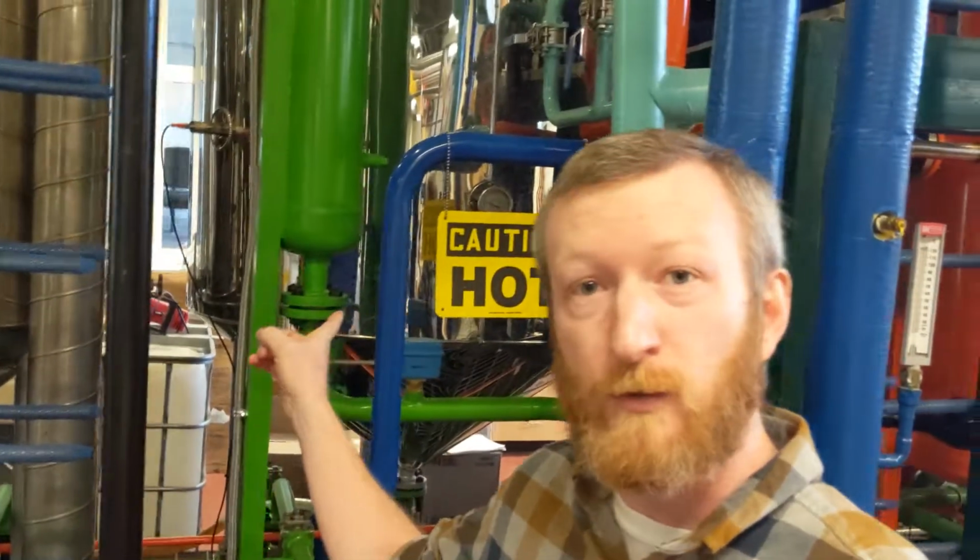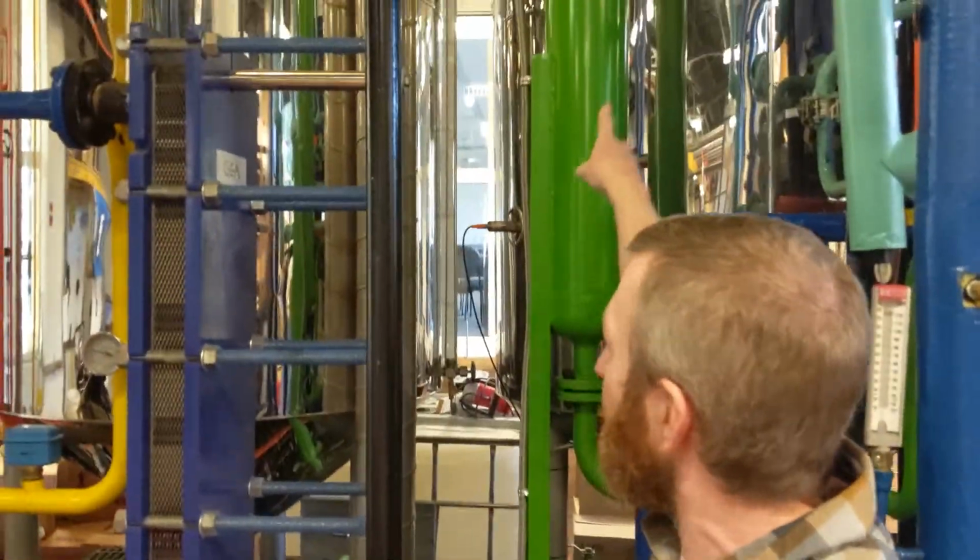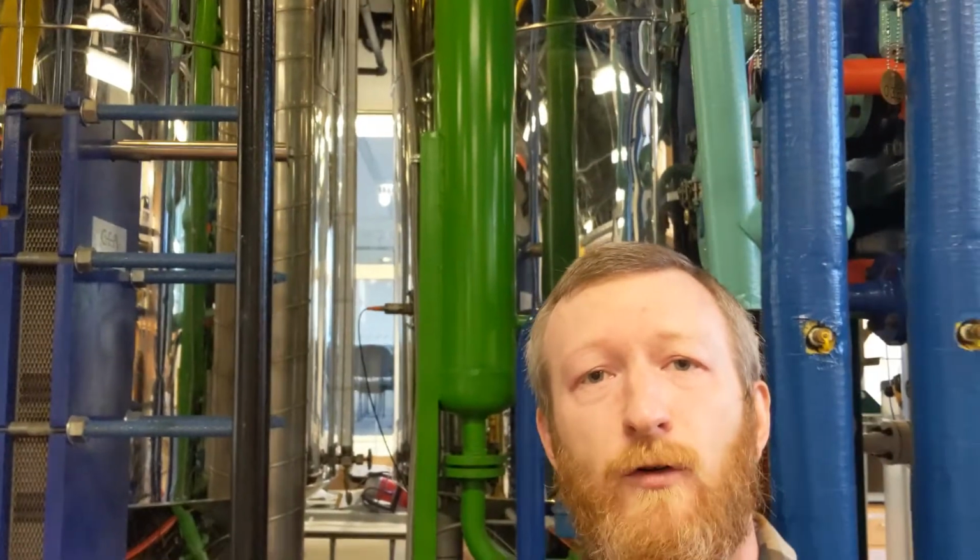So the biodiesel is going to flow through the green piping here, and it's going to go into our second large tank. This is our methanol recovery unit. It's essentially a large alcohol still. We're going to heat the biodiesel up even further. We've got a few different options for heating in the lab here. The large green vertical column here is an electric heater. It's a high voltage electric heater, so we're able to utilize electricity for heating.